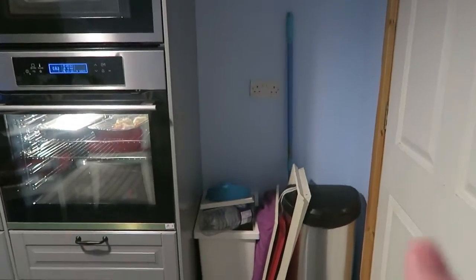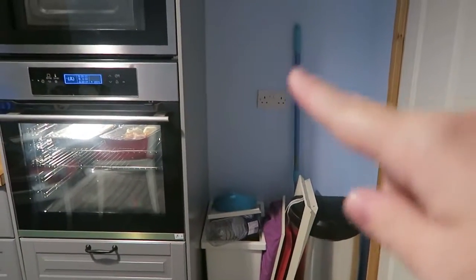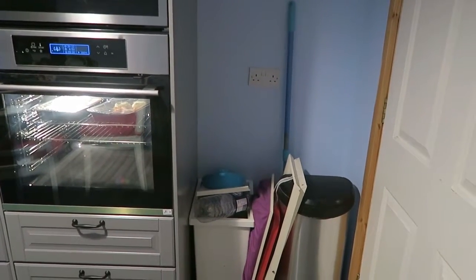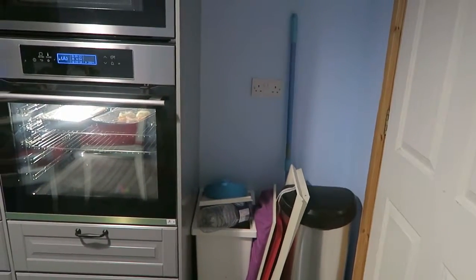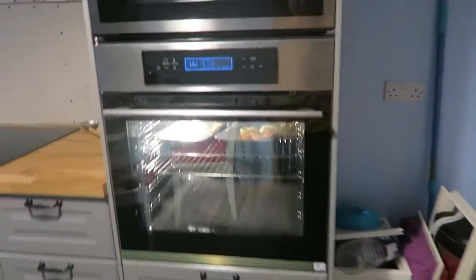So in that corner, the bins are going to go because we have new ones. I'll show you in a minute. We are going to put a shelf that will have the fruit and vegetable baskets on it, like a little station where we leave our post and important papers and stuff like that, and probably just keep the brush and pan in that side.